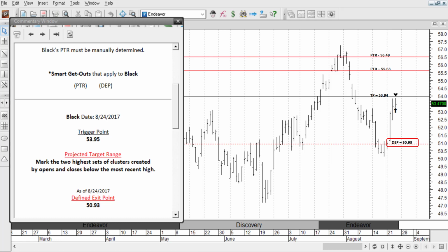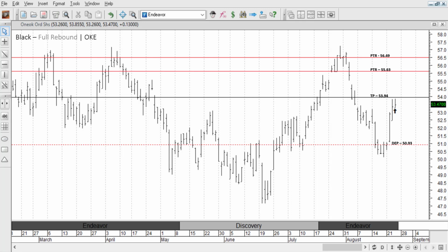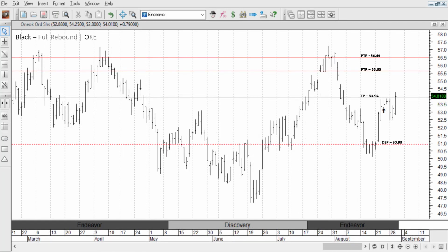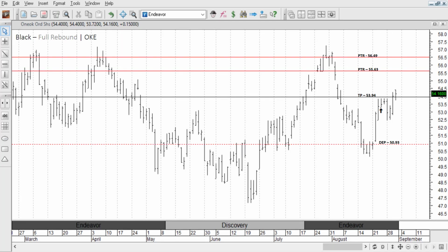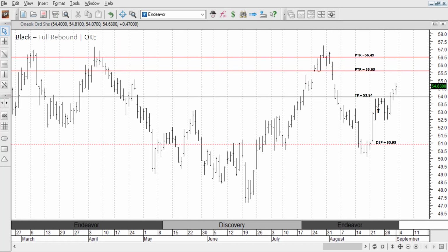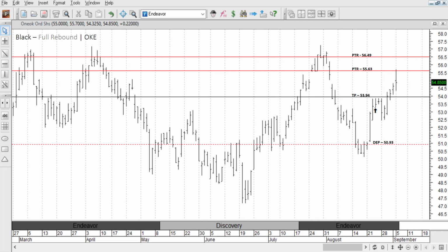So let's get rid of our commentary and wait for price to cross the trigger point, which it does 4 days later. So our signal is confirmed. You can enter the trade and watch price begin its move up to the projected target range, which it starts to hit on the 4th day of the trade. Now, when price begins to enter inside the range, I like to take a little money off the table, just to be safe. After all, if you enter the trade when price crossed the trigger point at 53.94, then when price hit the bottom projection of 55.63, you'd be up 3%.